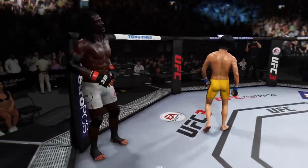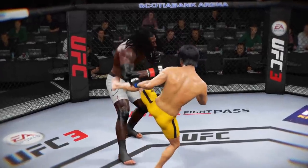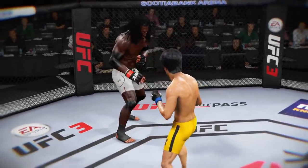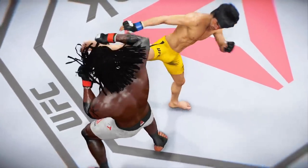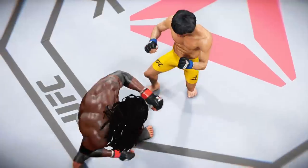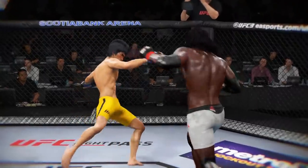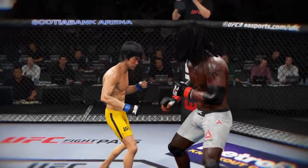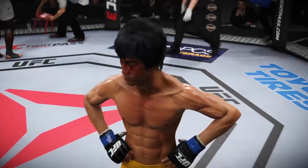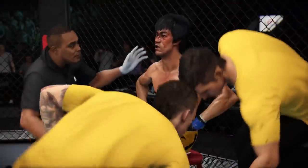All right, round three coming up next. Let's take a look at this kick. And here's another clean shot that lands. There's a powerful kick to the body. Excellent striking on display in that round. Really hurt him at the end of that round now. He is not going to recover.